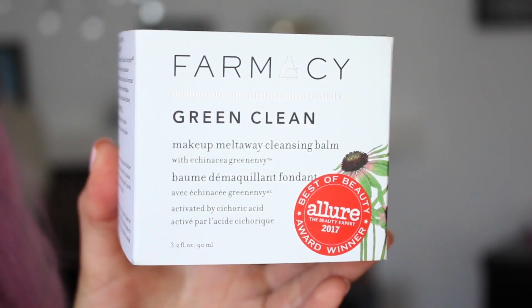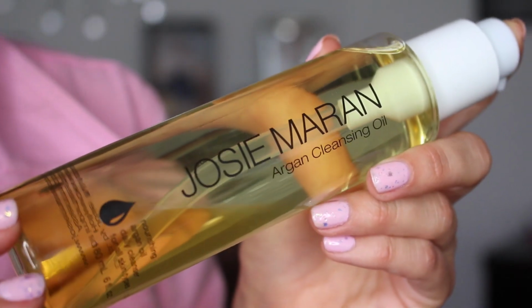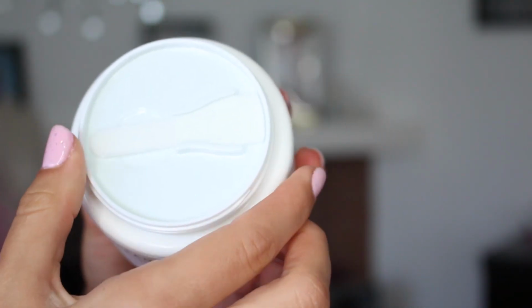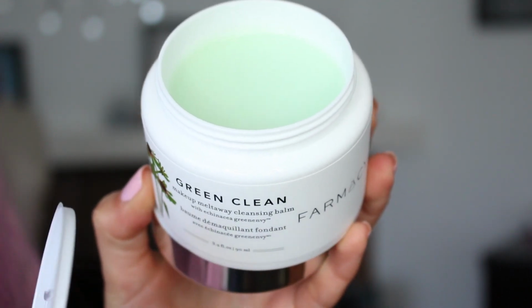The next 2 things are kind of similar, but they're both so good, I almost like them equally. Both of these are makeup removers. This one is the Farmacy Green Clean Makeup Melt Away Cleansing Balm, and the next one is Josie Maran Argan Cleansing Oil. These are both good oil texture makeup removers. The Green Clean comes in a solid form, and you just use a little spatula to scoop some out, and then you rub it on your face when your face is dry, and it just melts all the makeup off. In the same way with the Josie Maran, you put it on your dry face, melt off the makeup, and you wash them off.